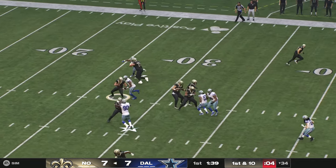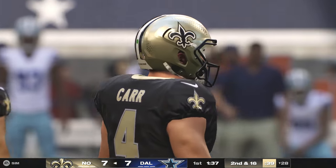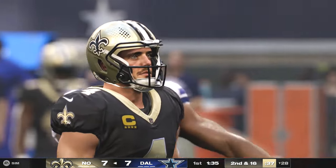Here's Carr throwing from the pistol. Oh, the blitz overwhelming the offensive line, and down he goes.